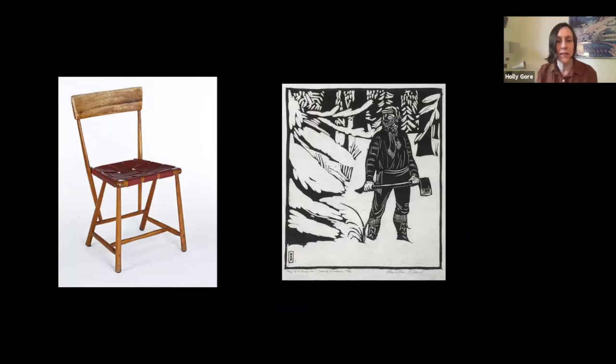And then the other image is a plate from a book, a woodcut that Esherick did of Walt Whitman's poem, Song of the Broadaxe. You can see this is a very idealized version of a person working outside. They're in nature.